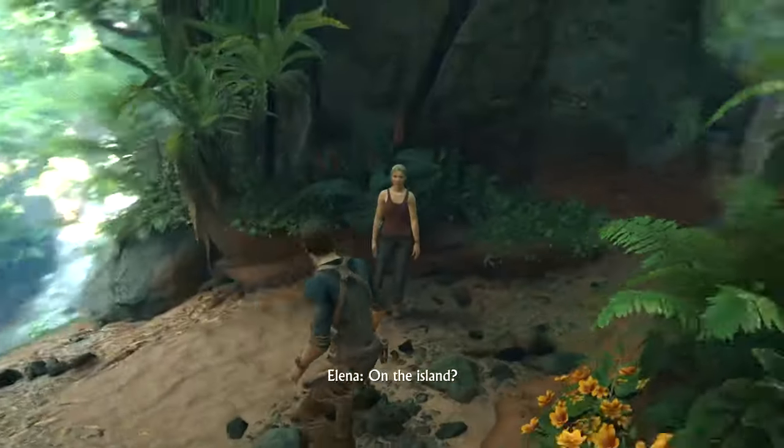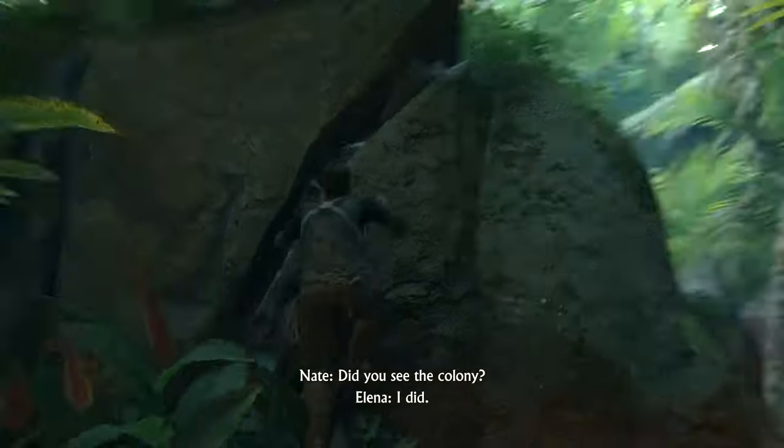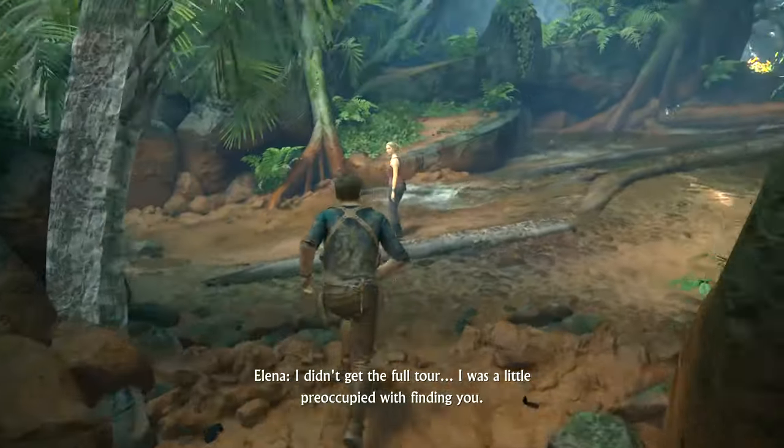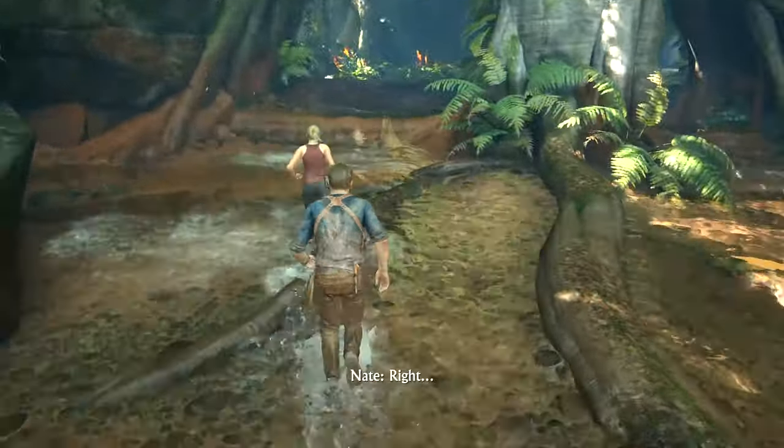Been here long? On the island? A few hours now. Did you see the colony? I did. From the air. Pretty incredible, right? I didn't get the full tour. I was a little preoccupied with finding you. Right.